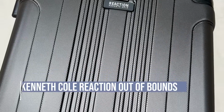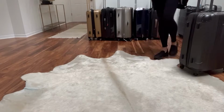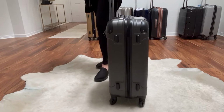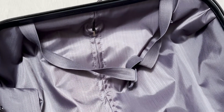The Kenneth Cole Reaction 24-inch out-of-bounds suitcase comes in multiple colors, and you can buy it in a set as well. It has 4 wheels on it instead of 8, and with the handle extended, it extends to 41 inches in height. It has double-sided packing with straps on one side and a zipper with some pockets on the other.